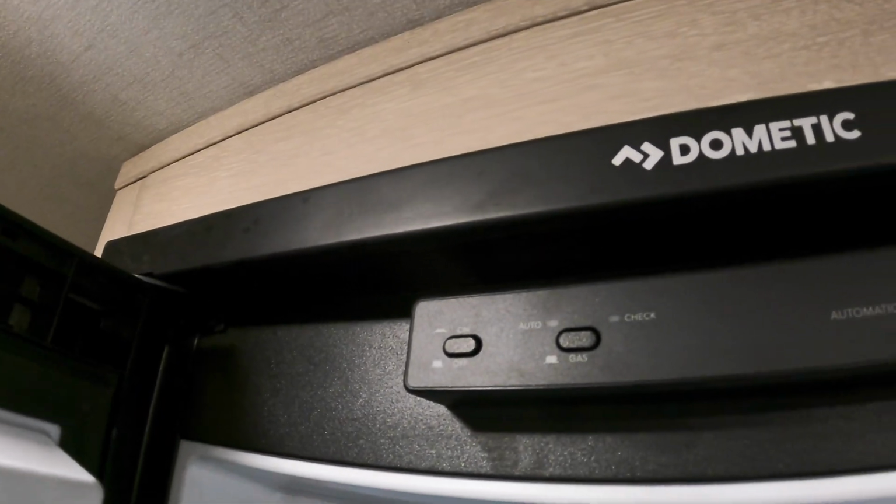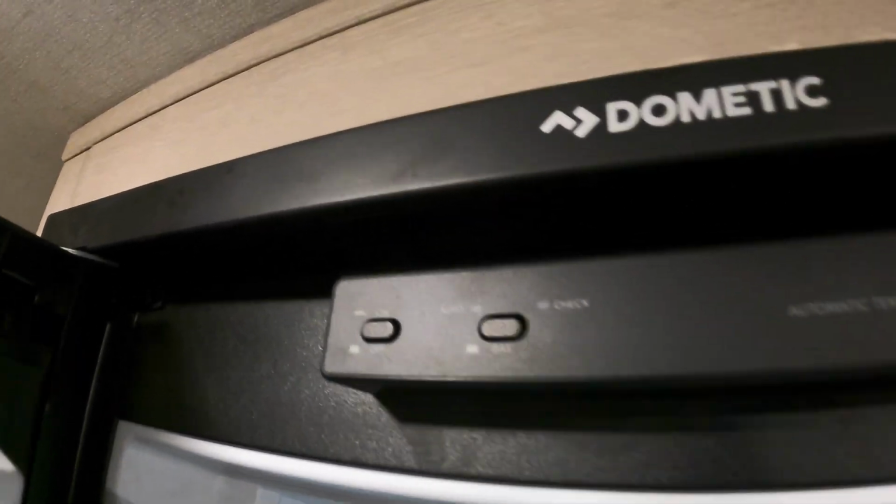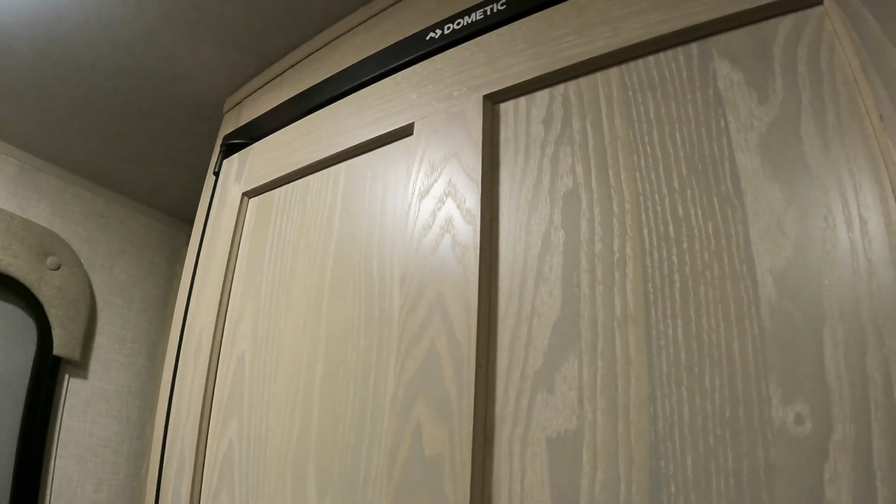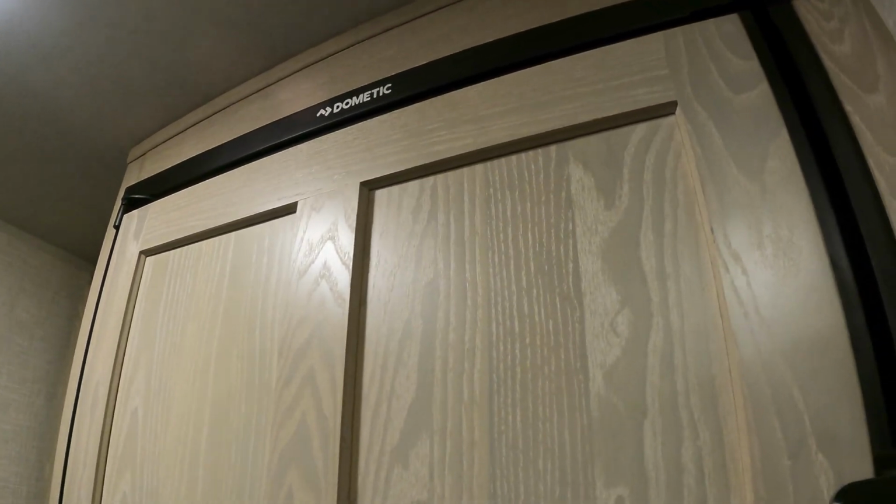Again, crucial to make this experiment work. Having a propane gas refrigerator makes a big difference. They're reliable, they've been around forever, but the main thing again is the fact that it doesn't use electricity, which means I get the most off-grid use.